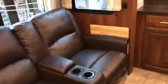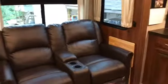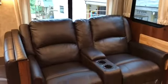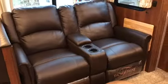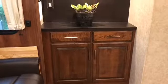But this, instead of coming with a sofa, it did come with these really nice recliners. They do fully recline, which you wouldn't think so because they're butted up against the windows like that. But they actually fold out flat, and you could actually sleep in it like a twin bed, each one of them. Over here, we have this full set of cabinets. It's like, I guess, a bar area.